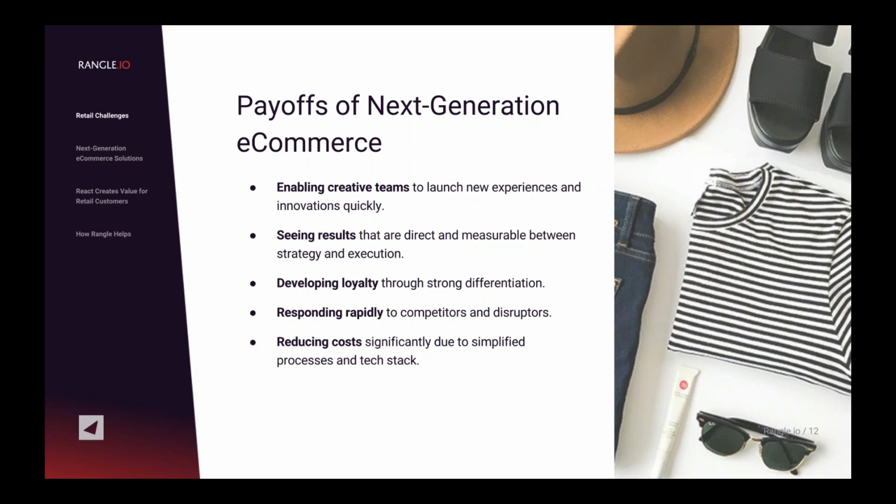You can see the results now. They're direct and they're measurable. So when you have a strategy and you can execute that in weeks or months instead of years, you can now fine-tune and adapt your strategy. That cycle time is so important. You now get deep loyalty through strong differentiation.